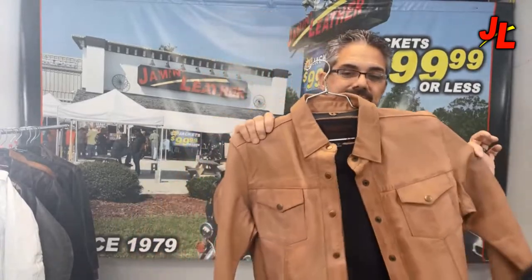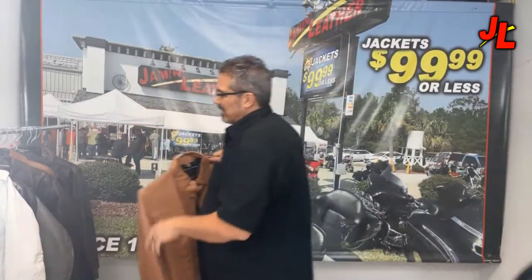It's also got a snap down collar too. I forgot about that. Snap that collar. There we go. Great deal on this leather shirt. We don't have a lot of them, so check it out while you can.